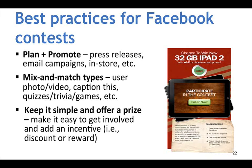One, you want to plan and promote this just like you would any other advertising campaign. I mean, you can launch a Facebook contest for next to no money, and if you're being really thrifty about it, you can do it for free. But that doesn't mean that you don't want to put the same amount of planning and thought into it that you would if you were doing a paid ad in your local newspaper that was going to cost you a lot of money, okay? This is a fantastic opportunity, so you want to put some time into thinking through how you're going to plan it and promote it using press releases, email campaigns, in-store campaigns, letting friends and family know however you can do it to get attention to that contest.